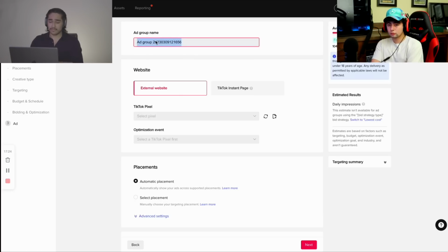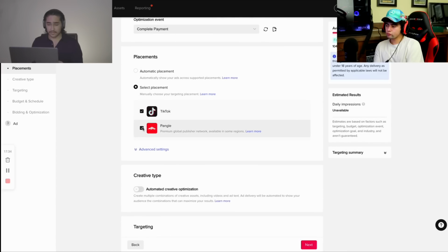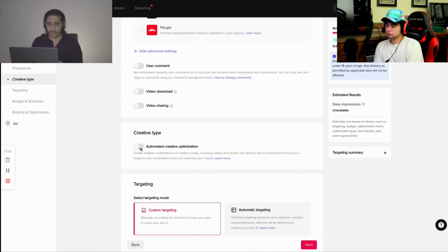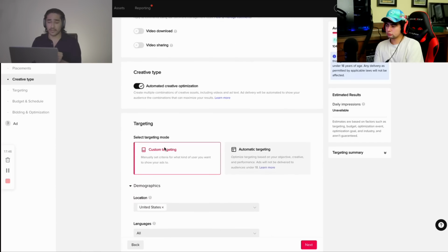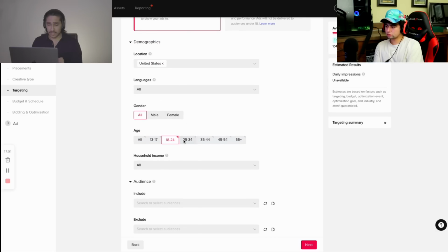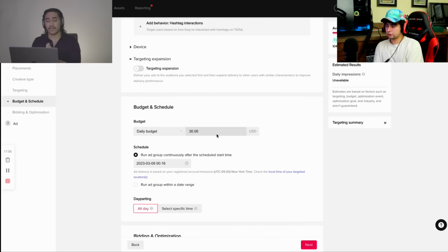So once you get here, just conversion, nothing too crazy. Obviously select your pixel and complete payment. Select the placements, turn Pangle off. All of these off here. ACO on. So pretty much you're going to be making a clone of that add to cart ad group, but instead you're going to be choosing conversion. And this is pretty broad, 18 plus. Yep, no interest here. And here is where there's a little bit of a difference.